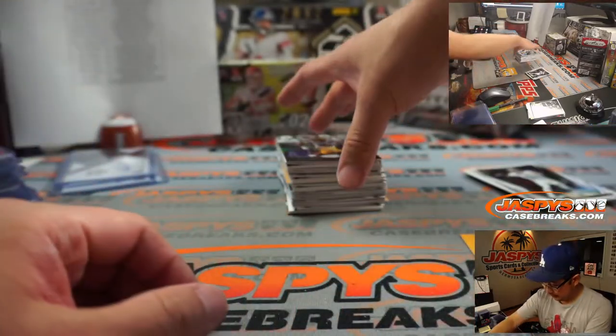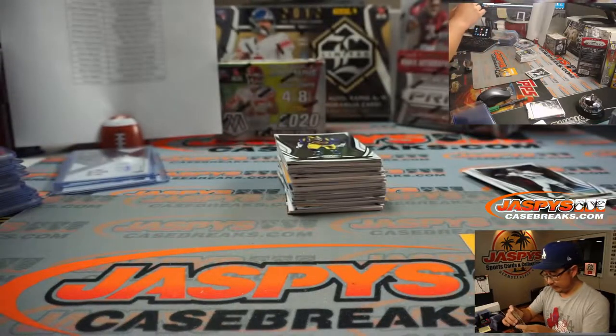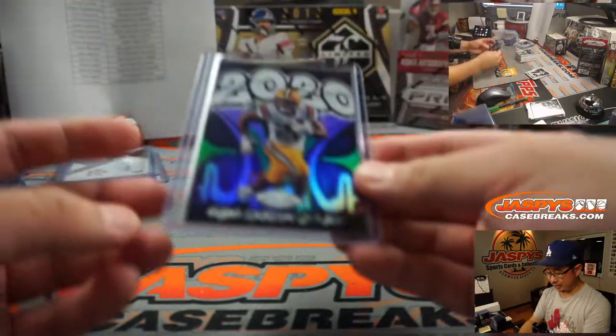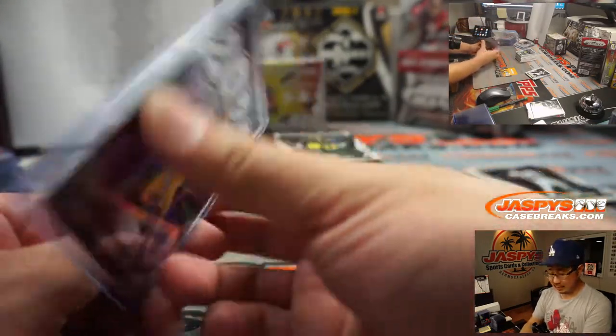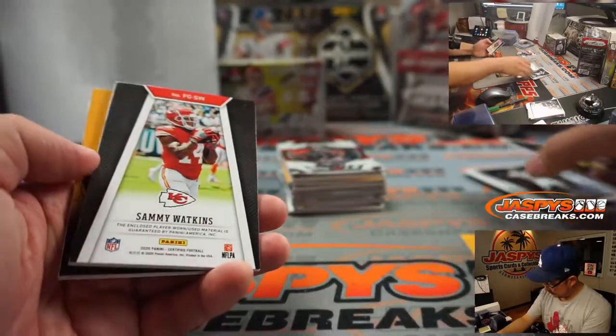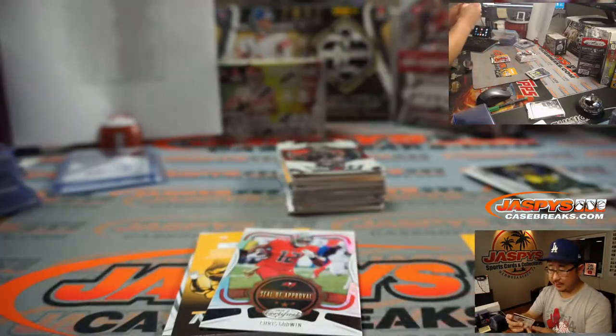Nice, there you go. This Clyde Edwards-Helaire insert will definitely ship, because he's good. I think he's still leading all rookie rushers. I don't know how many other rookie running backs are out there, but he's in the lead. Sammy Watkins will ship. That's the $2.99.